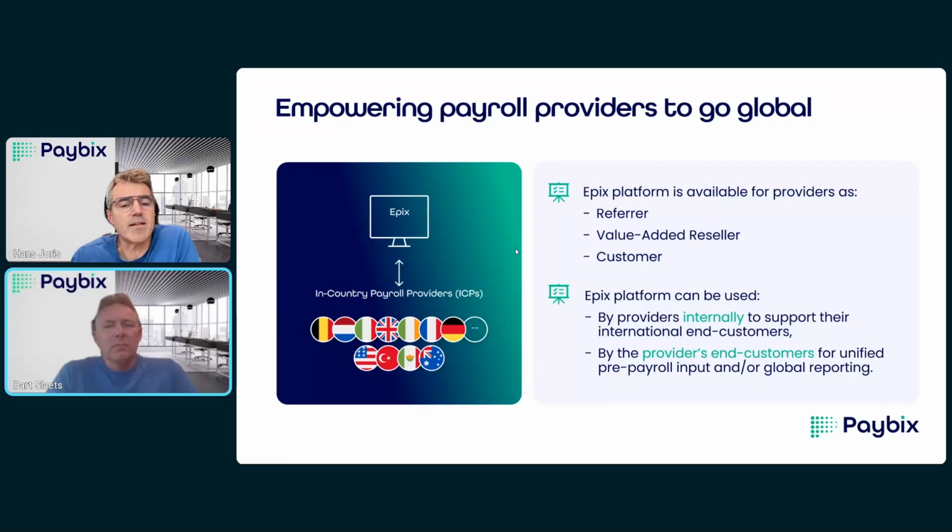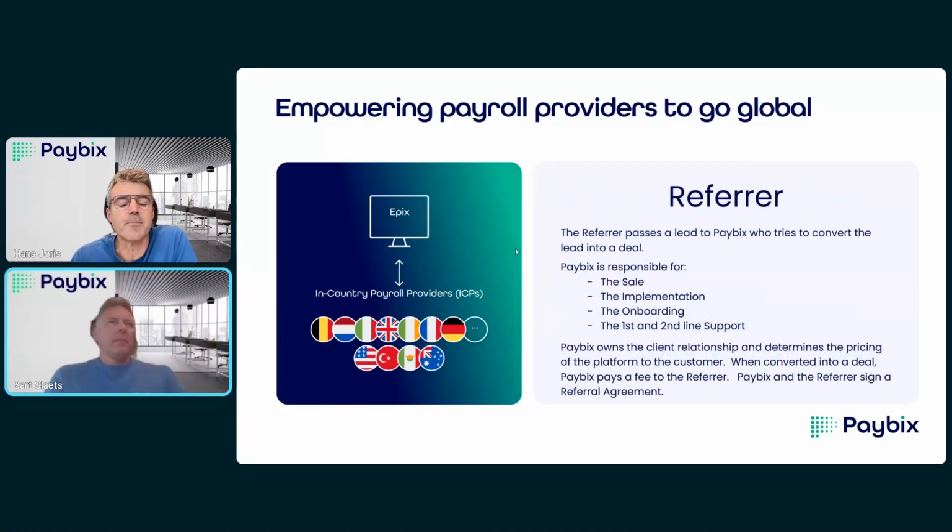But keep in mind, please, that the platform can be used either internally by the local payroll providers to support your end customers even better, or you can sell the platform and have it used by your end customers for the same reasons as I described earlier, namely unified pre-payroll input as an important USP and/or global reporting as an important USP. So you either use it internally or you have your end customers use the platform. And that also comes with a few benefits for you as a payroll provider.